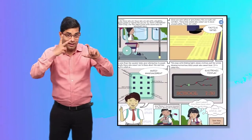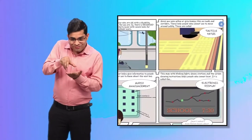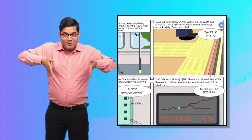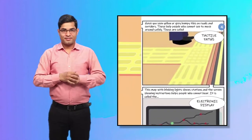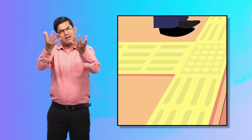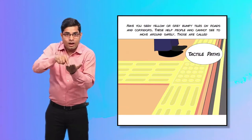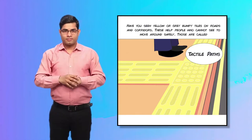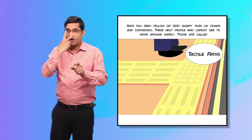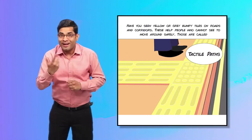The next box in the picture shows a series of yellow tiles with protruding lines and dots called tactile tiles, which can be seen placed on the floor at many stations. Rohan explains. Have you seen yellow or grey bumpy tiles on roads and corridors? These help people who cannot see to move around safely. Those are called tactile tiles.